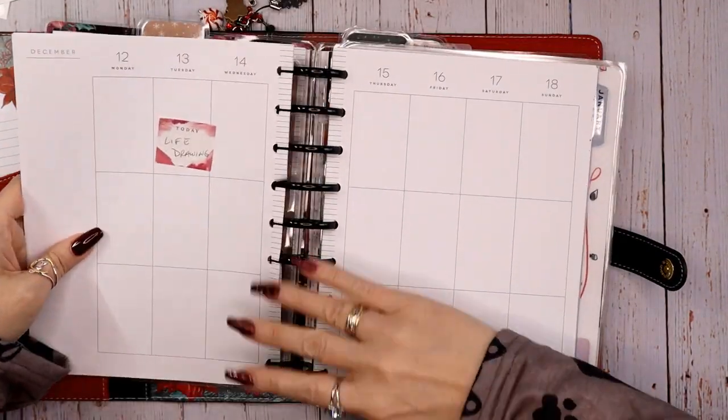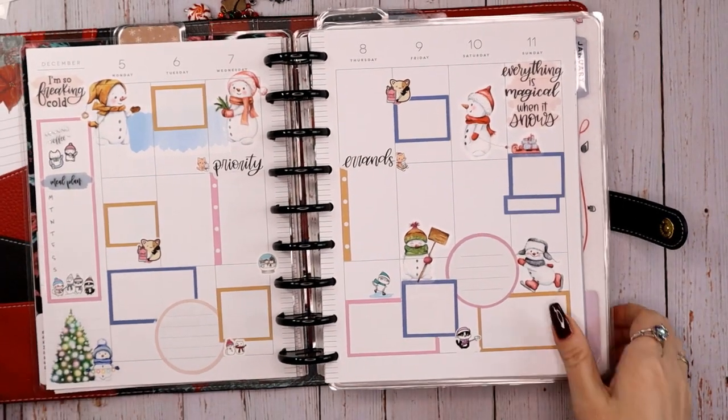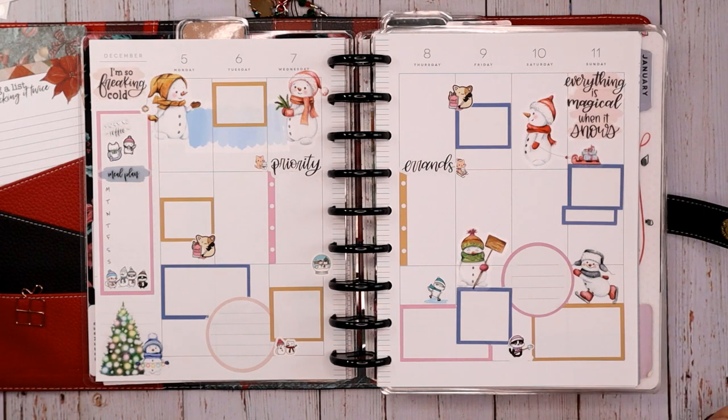Let's put it in my planner. There we go. There is my fun in the snow spread. I love it. I love the way it turned out. I wasn't sure about putting the gold in there, but I'm glad I did. I think I have enough and it's spread out enough to balance.